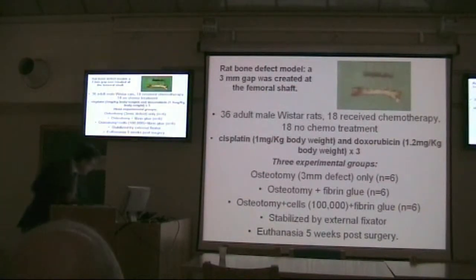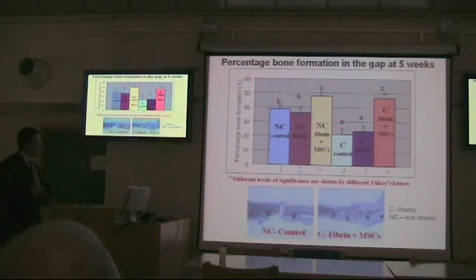And this is the data for the 5-week time period. These 3 bars demonstrate bone regeneration within the gap in animals that weren't given chemotherapy. And these 3 bars are for animals that have been given chemotherapy. You can see that chemotherapy in the control group compromises bone formation. You can also see that when you give mesenchymal stem cells in fibrin glue in the control group, you increase bone formation. But importantly, when you give mesenchymal stem cells in the chemotherapy group, bone formation is at a similar level.